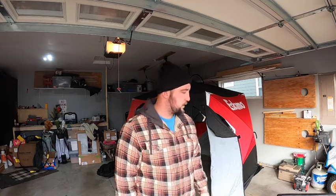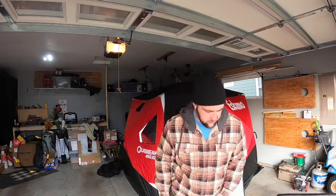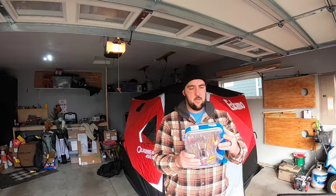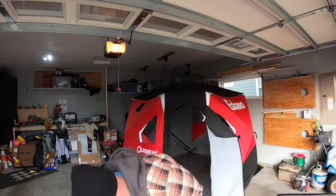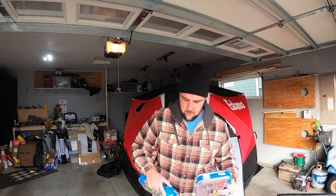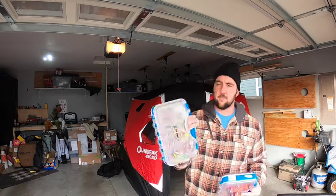It's got a nice big pouch in there. I can fit 4 tackle boxes in there for summer and winter stuff. I'll just give you a little show here. So, double-sided. And then double-sided as well.